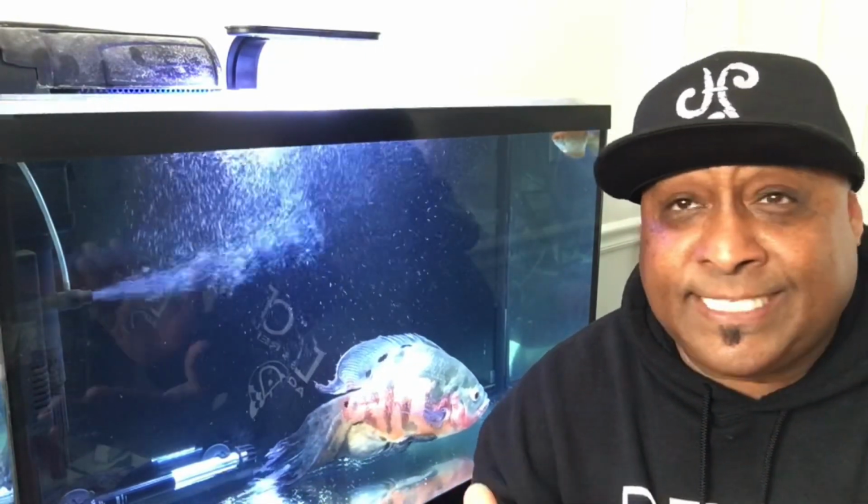Not only that though, they get big really fast. Oscars can get huge within like 7-8 months. He was in a 20-gallon tank on his kitchen counter. Now, yeah, you can't do that to an Oscar, man. He barely had any room in there, as you could see.